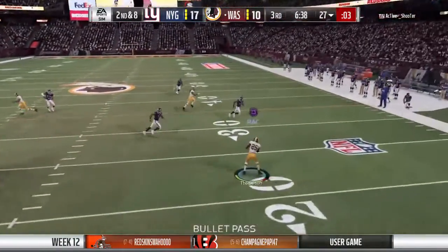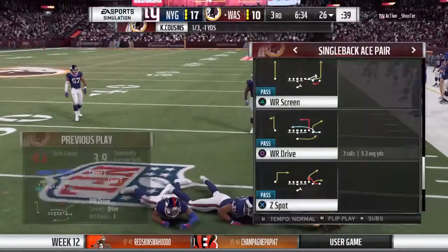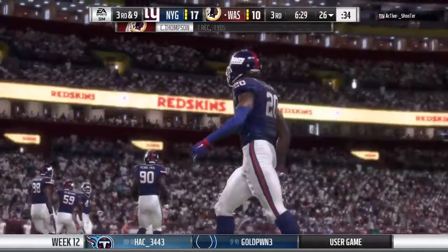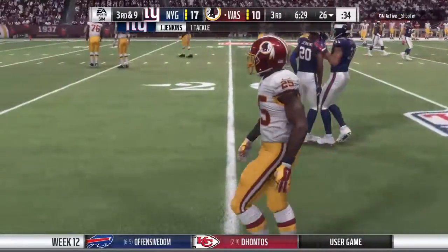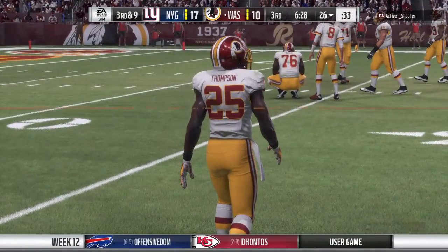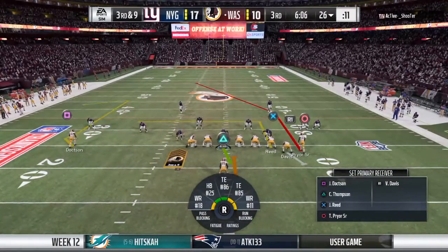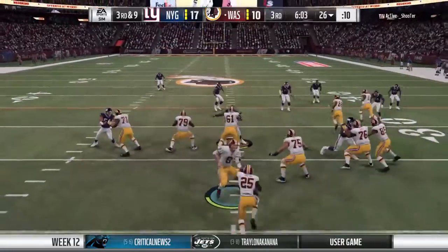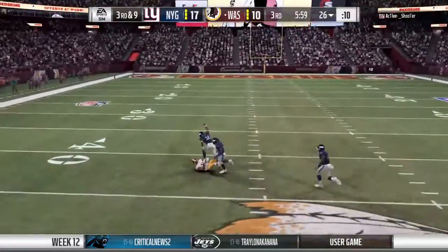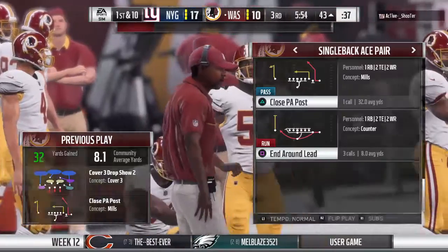To throw, Cousins. He's going to leave this for his running back. It's complete. And he's going to lose yards. They take him down at the 26. He'll wind up losing a yard on the play, and they're going to face a 3rd down. Off the play fake, Cousins. He's going to fire one deep, middle. He's got a man, complete. A gain of 32 that time.